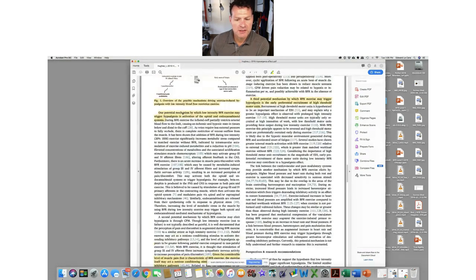In this section of the article, it's talking about the possible mechanisms. Here is the opioid and endocannabinoid system.